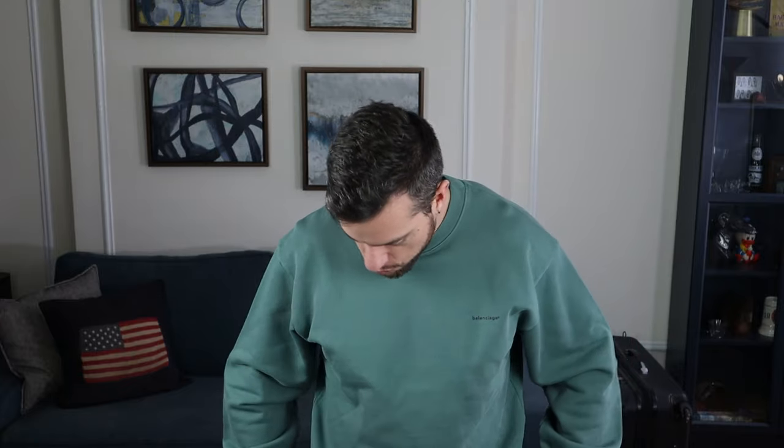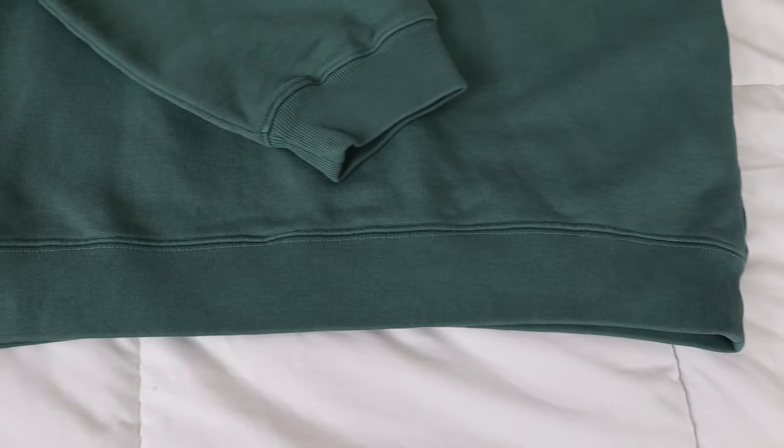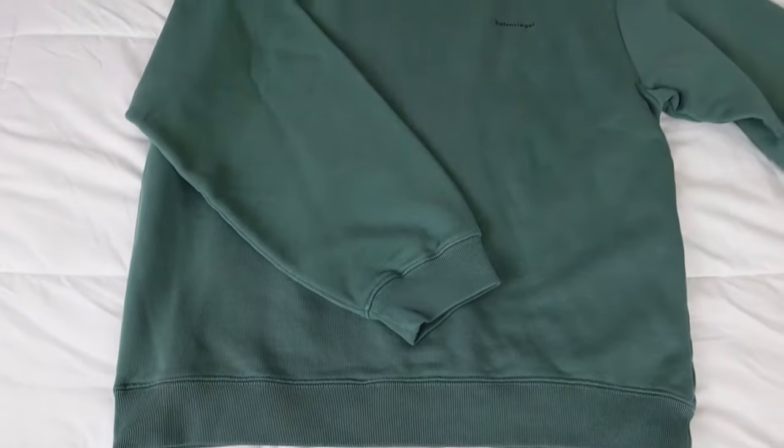You have lots of room here. It is straight down through the waist. But again, with these shorter sleeves, it kind of gives it a little bit of a different look, which I definitely like. In terms of the cuffs, the collars, the hem, these just feel much more substantial, much more heavy duty, much more industrial than what you found on the Nike sweatshirt.